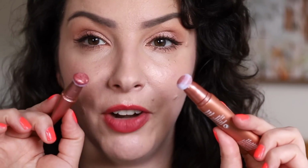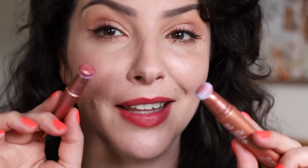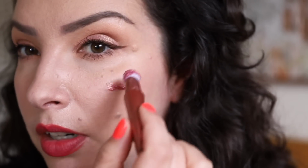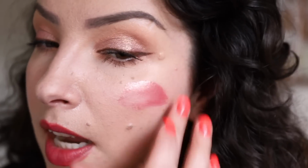All right, let's put it on. I'm not gonna lie, I'm very disappointed in myself for over squeezing the Charlotte Tilbury one because it's expensive and I really like it. So I'm going to start with Charlotte Tilbury and just dot a little bit on. Do I use my fingers or do I use a brush? I'm going to start with my fingers. I'm going to put the cap on this because I don't want any more lost. All right, just going to blend this out with my finger.